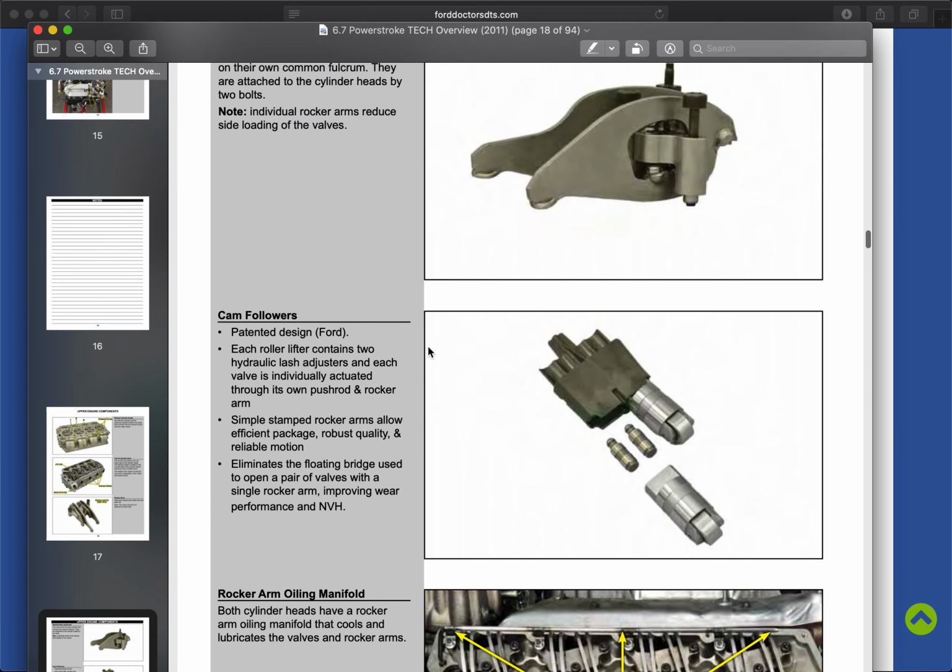And this is the 2011 book. The book I showed you before was the 15 updates. So this book here, the one I'm going through right now, it's much more in depth. It's a bigger book as well, because it's the introduction of the 6.7 Powerstroke. This is where I did those videos about all the emissions. I got it straight from here, how the EGR works, how the DPF works, and regeneration and all that stuff. I got it all from here.